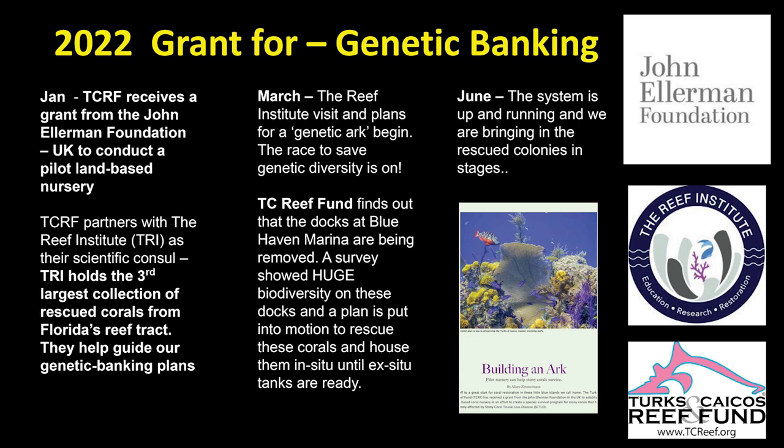And we currently have 400 corals that are in situ that we rescued off a pier that was being destroyed. And about 100 of them are currently in the system, but we have to scale them in stages so that we don't overwhelm the system.